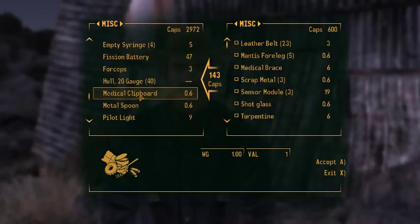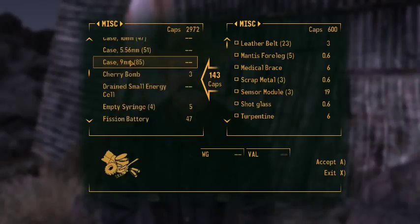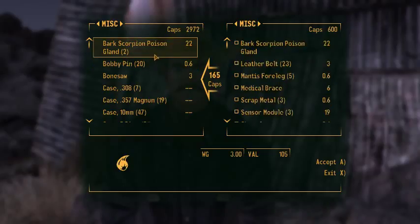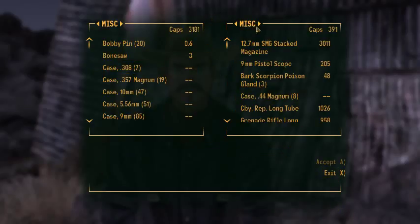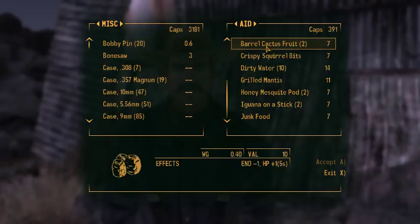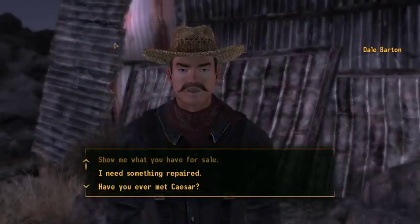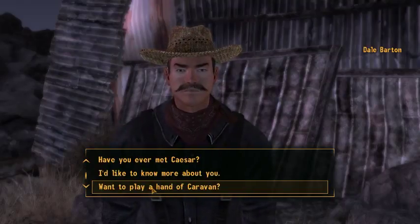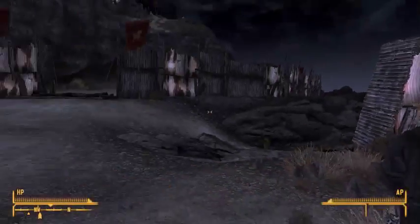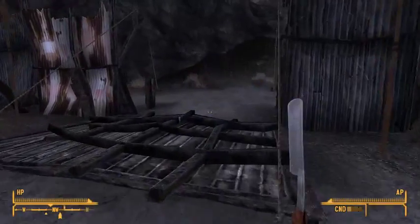Medical brace. Fission. Fusion. I don't see us making any ammo, so I would sell that. I don't want to sell it. Definitely take the scorpion things. And we're on the road again. What else does he have? He has ammo. Yikes, okay. Thanks. Be seeing you around. What about that straight razor?